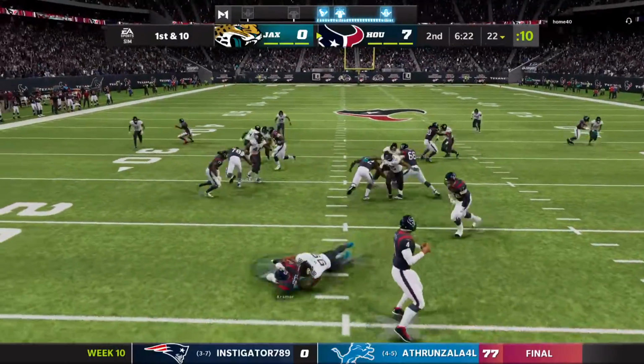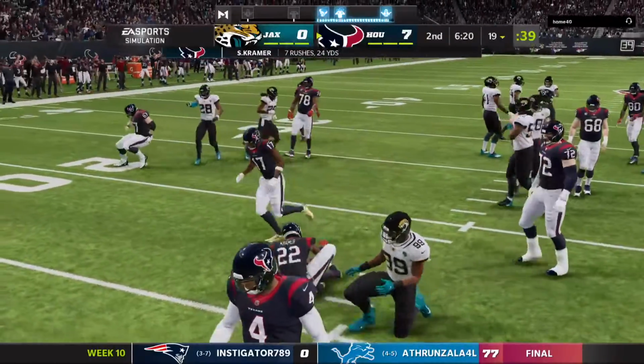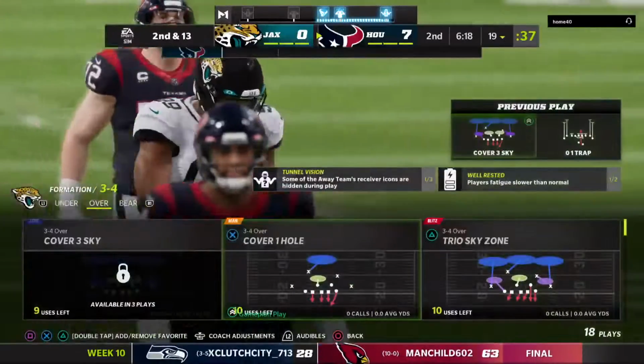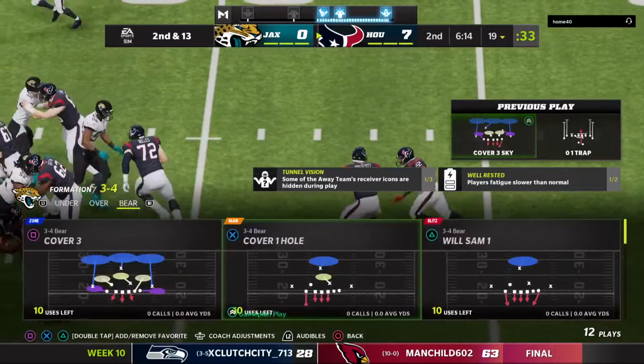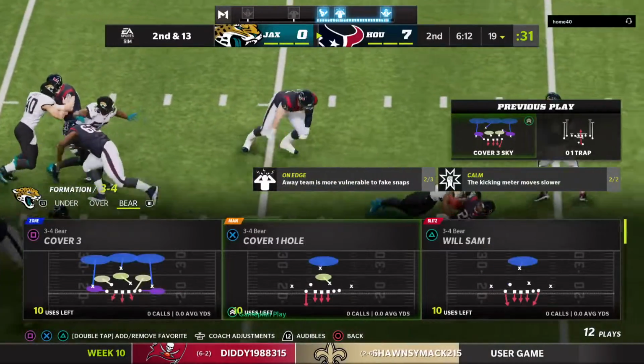They'll run on first down. Kramer. And this time they were ready for him as they'll stop him right at the line of scrimmage. Call it a full 3 yards in the wrong direction there. Brings up second down.